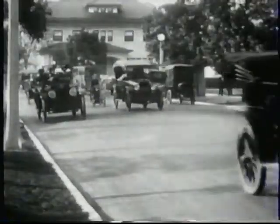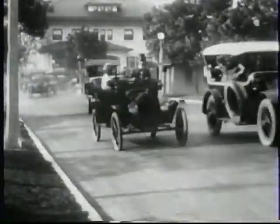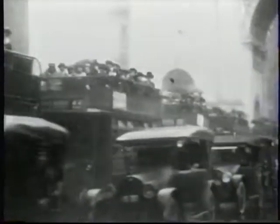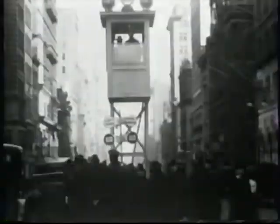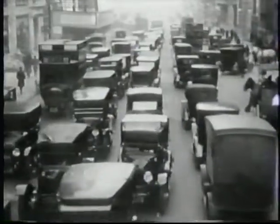Back in 1916, cars came in every conceivable shape and size. There were 140 different U.S. manufacturers then. Today, there are 4. 1919 saw the first traffic lights here on New York's Fifth Avenue. They were complicated affairs, operated by policemen in towers high above the hubbub. By 1920, 1 out of every 13 Americans owned a car.